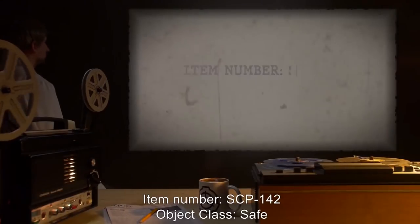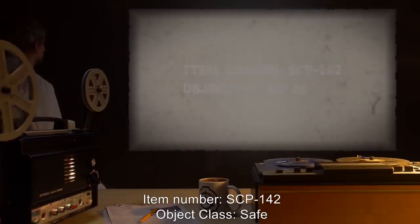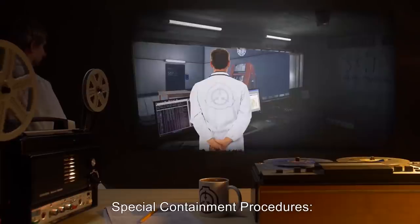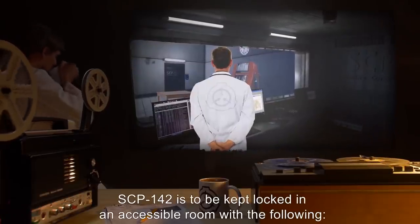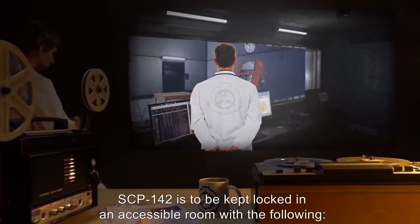Item number SCP-142. Object class: Safe. Special containment procedures: SCP-142 is to be kept locked in an accessible room with the following.